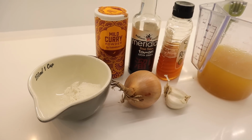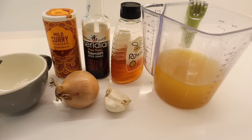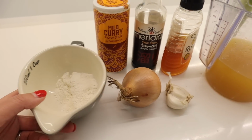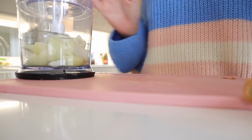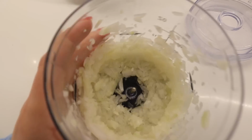So for my katsu curry dipping sauce, you will need flour, mild curry powder, soy sauce, honey, vegetable stock, onion, and then 3 cloves of garlic. So the first thing to do is finely chop up an onion. I'm actually putting it in my little chopper. So you just press a button and it chops it very finely.